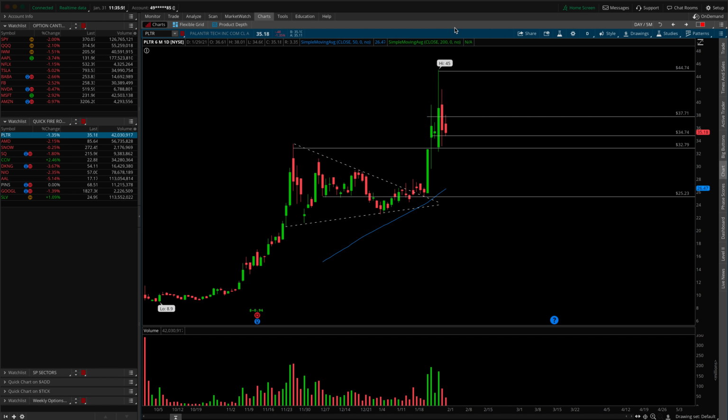Kicking off the quickfire round with PLTR, you can see we've obviously broken out of that symmetrical triangle, and we're starting to form a new area of consolidation. Some intraday levels for you to pay attention to. If we can clear 37.71, it probably looks good for a move back higher to retest closer to the all-time high around 45, the round number.